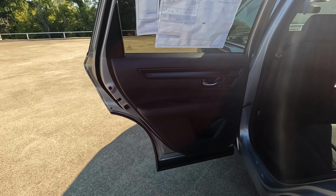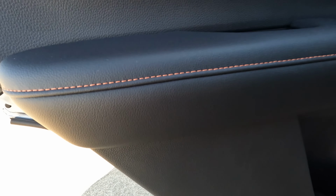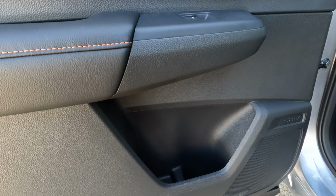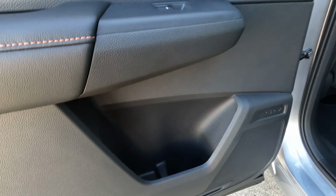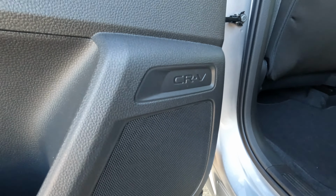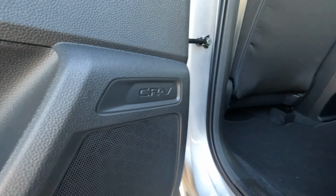And as far as your rear seat passengers go, they're going to find comfortable armrests, and you can see the contrast stitching right here. Large door bins for a hybrid crossover, I'd say that's a pretty good size. And if somebody ever forgets about what vehicle they're riding in and they say, I forgot what we're riding in, tell me again, just tell them to look right down here on the door because it says CR-V right there.